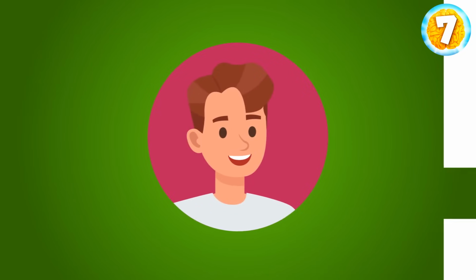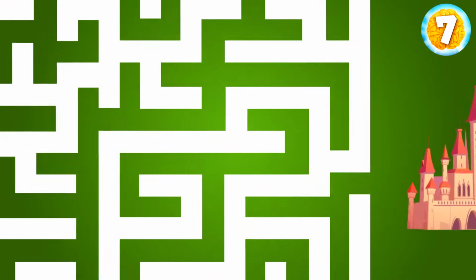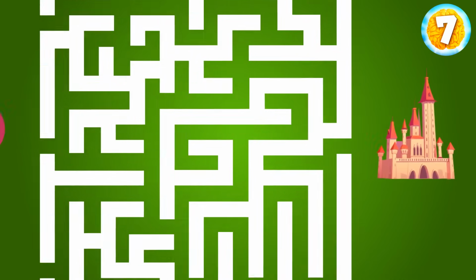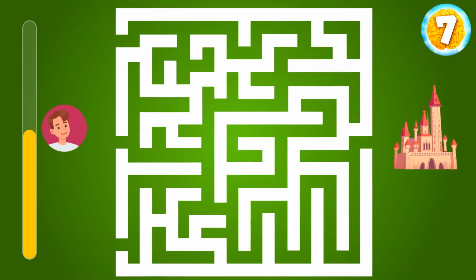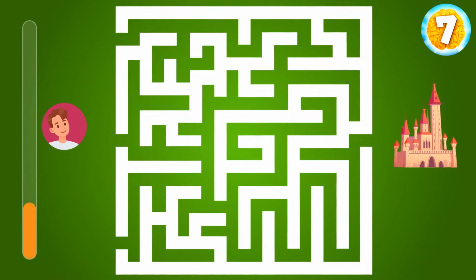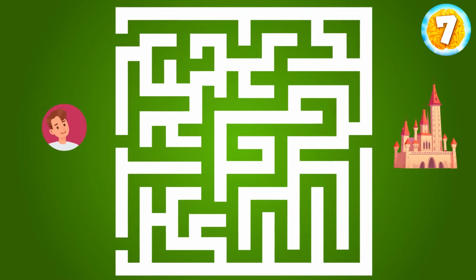James walks around the castle and gets lost in the garden maze. But in a while, he arrives at the front doors. Can you guess which way brought James here? Here's the only way to cross the maze.